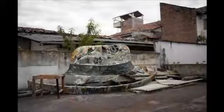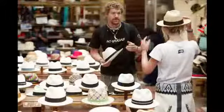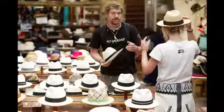Today, these hats are known worldwide, and Ecuador isn't the only country that produces them. It seems almost tragic that Panama hats are probably Ecuador's most famous export. Even though they've been doing it for hundreds of years, most people don't even know they're from there. So far, Ecuadorian hat just doesn't have the same ring.